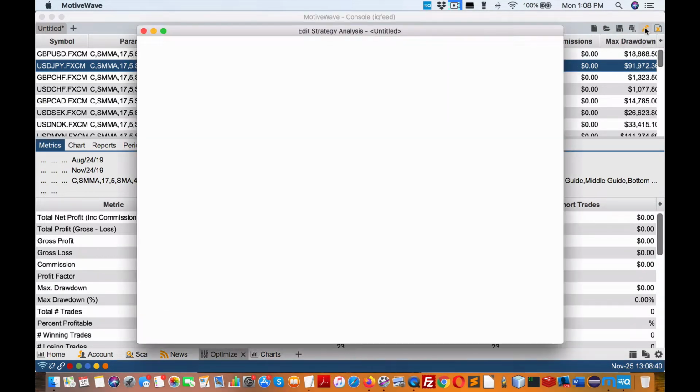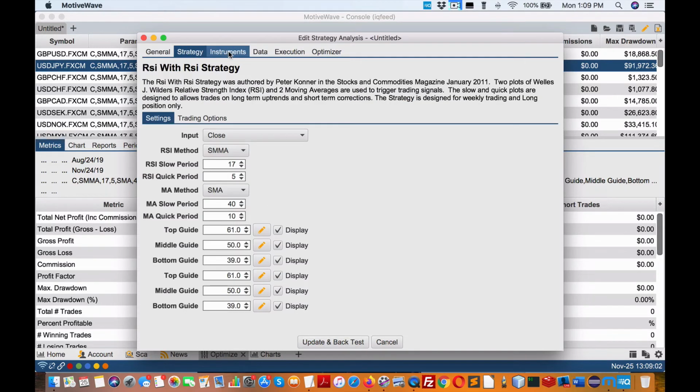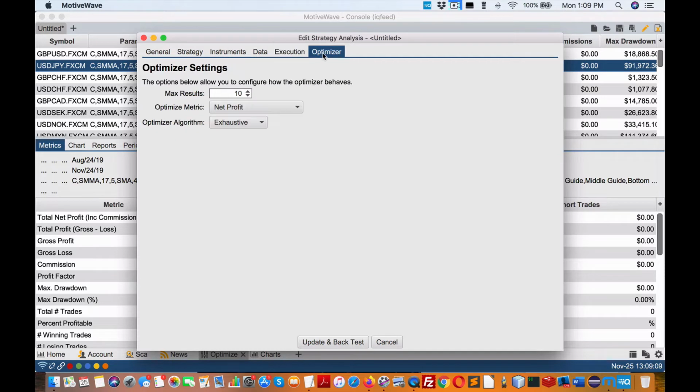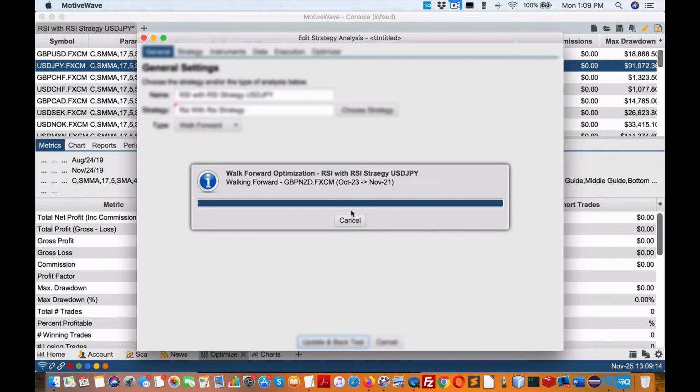Okay, so now I'm going to edit this. RSI. Okay, so we are doing USD Japanese yen, our strategy. Okay, so now we're going to do a walk forward. Let's see what kind of response we would have gotten. Okay, so we're doing hourly data, execution, optimizer. Everything stays the same. Let's go run it.